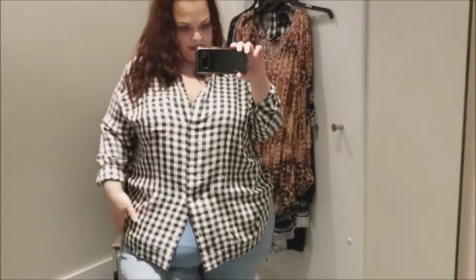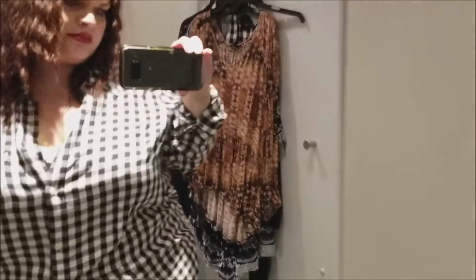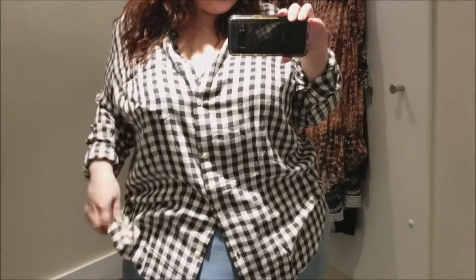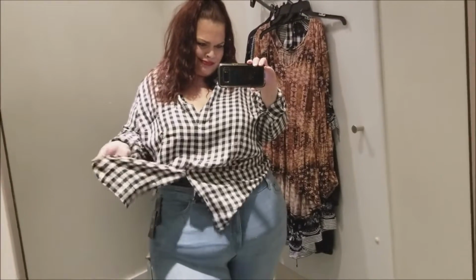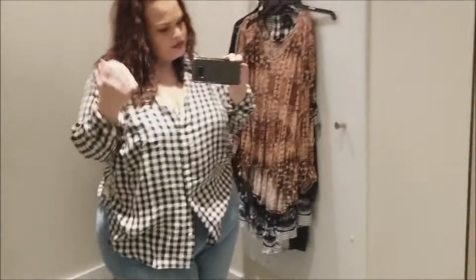So then I wanted to do the whole plaid shirt thing that everyone does. And it looks great on everyone except for me because I can't really do button-up shirts. As you can see, the top is just way too big. And then, of course, it just doesn't even really fit around my hips. So me and button-up shirts have never gotten along. I can't remember a time when I ever could wear any kind of button-up shirt, blouse, anything. So, yeah, no. It just doesn't work on me.